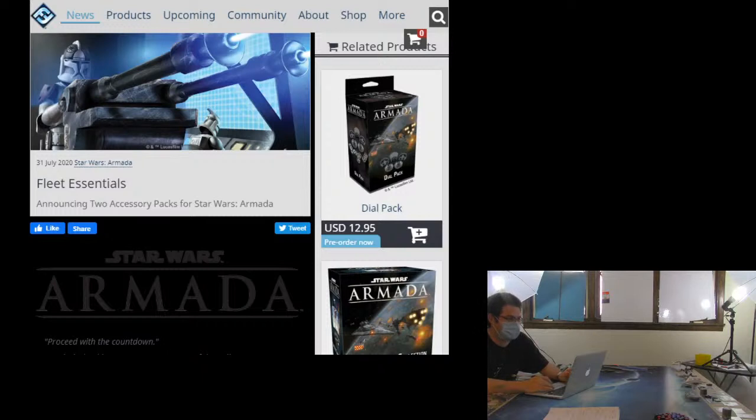10 additional command dials and 7 additional speed dials, allowing further fleet expansion in the dial pack. That's a lot of command dials. Additionally, this pack includes 5 pass tokens and 6 round tokens, giving players additional access to essential components. We got some new stuff coming out in there. Still want to know what those pass tokens are going to be for.